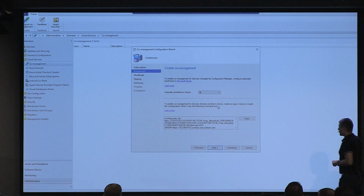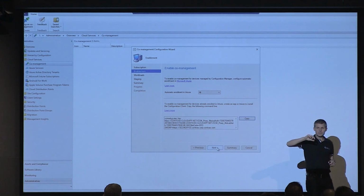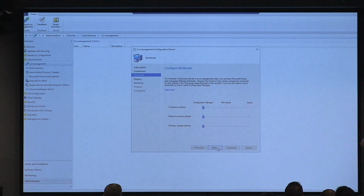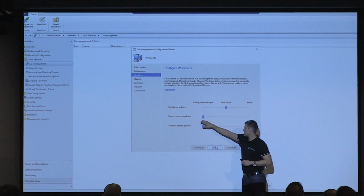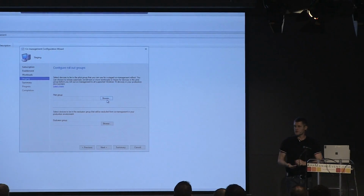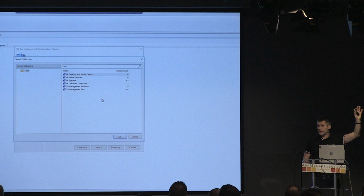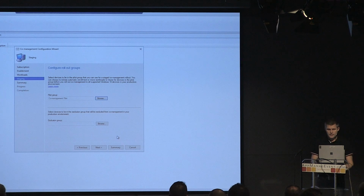What we have here is what I'm going to copy to my SCCM application. So this is the installation string for my SCCM app, and this is what I'm going to upload into InTune. And here I have my workloads. So I could say, well, I want to do compliance policies in InTune, or I might want to do resource access policies in InTune. And especially this one here, resource access policies, I don't see a reason why you don't want to do that in InTune, because it's all in Azure anyway. Your conditional access and some of that stuff. So offload that. And then I specify my pilot group, and then the exclusion group.